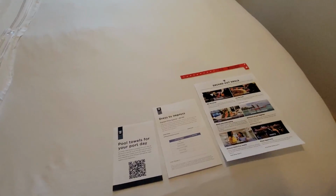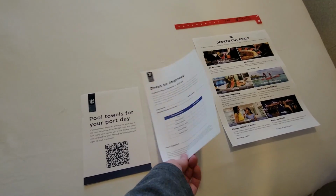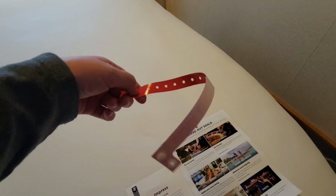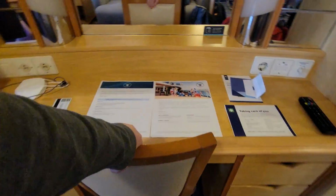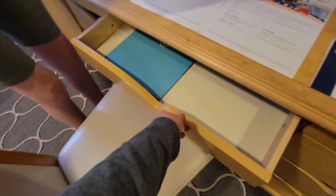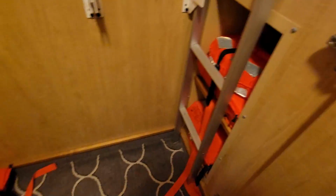Some drawers. Oh, they'll press your formal wear for you, or your nice dresses and stuff, for $17.49. And again, they think Ben is a small child. There's his wristband. There's a chair, and there's a garbage can under there. There's more drawers, and then over here we have, oop, a little sign to show that your life jackets are in there. Oh, big closet. Here's the ladder for the upper berth. Nice and durable.